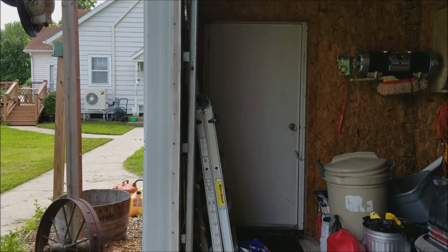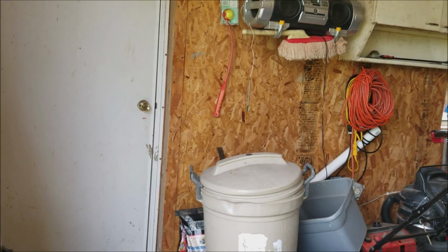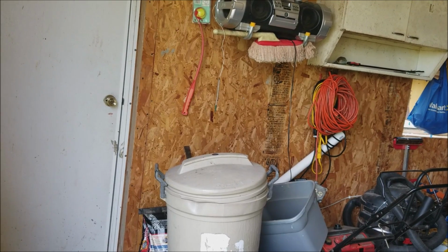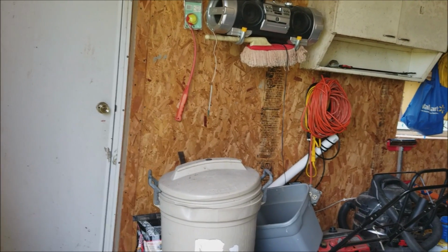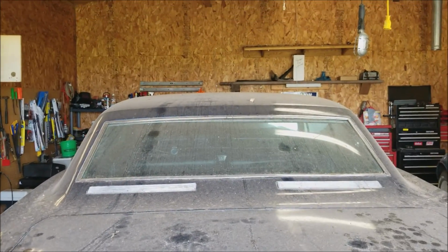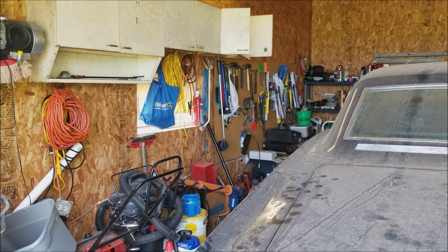And one huge thing I have to rectify, and I'm not really sure what to do, is I get mice and chipmunks in here like crazy, and it makes me so incredibly angry because they're gonna mess up these cars. I know it, and they probably already have. It's been 8 years, but you can see there's just like mice droppings on the roof of the car. And it's infuriating.